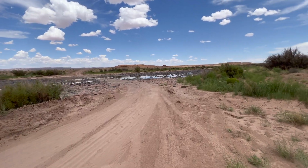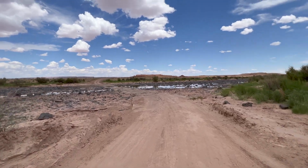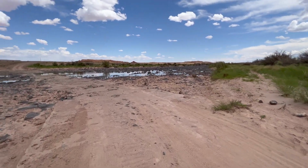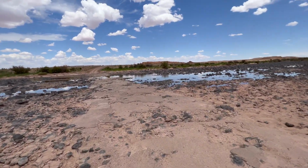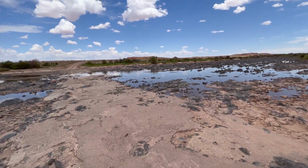So this road does go through the river. This is a low water crossing. If you had a good vehicle, you could probably make it across right now, but I would not. But yeah, this is the Little Colorado River, a tributary of the Colorado River, the big one, the main one, the one that makes the Grand Canyon.